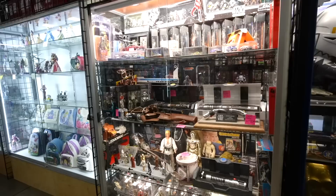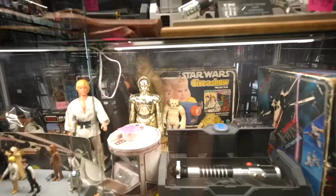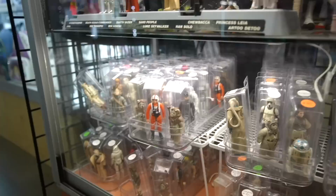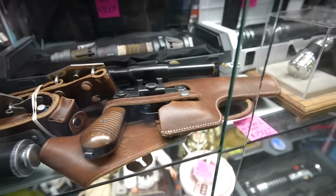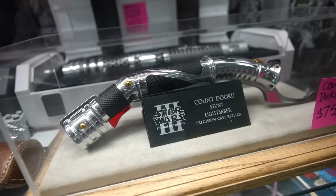When it comes to Star Wars, you name it, they probably have it. You want a Star Wars give a show projector? Easy. They have a bunch of Kenner figures down here. More stuff. They have a Han Solo holster with this DL-44 in it. It looks completely metal for $1,500. They have Count Dooku's stunt lightsaber from Revenge of the Sith.